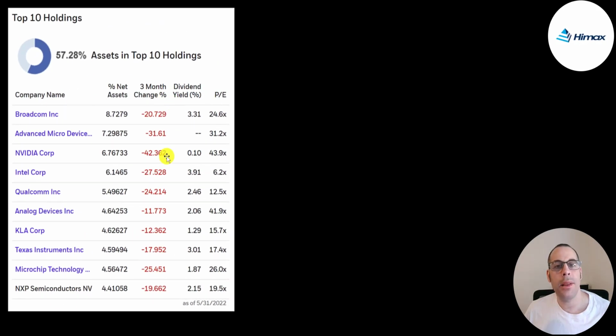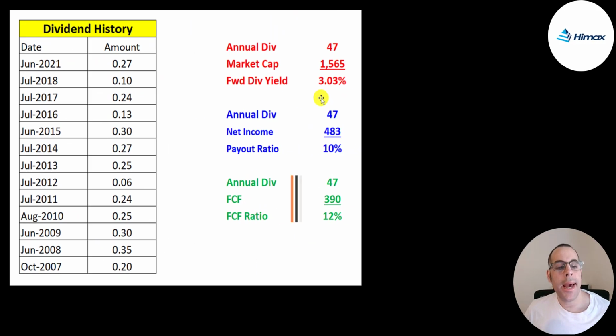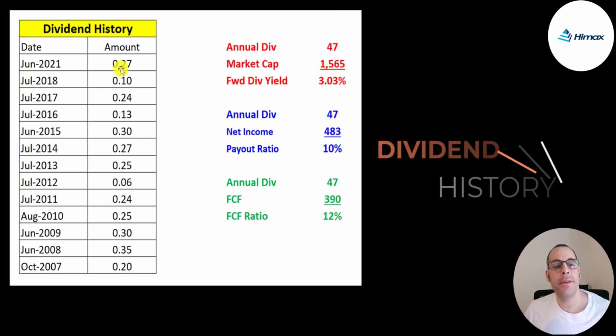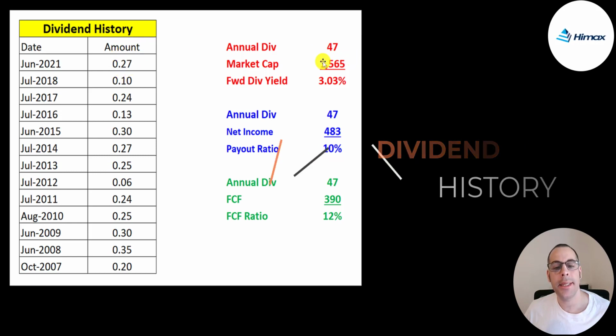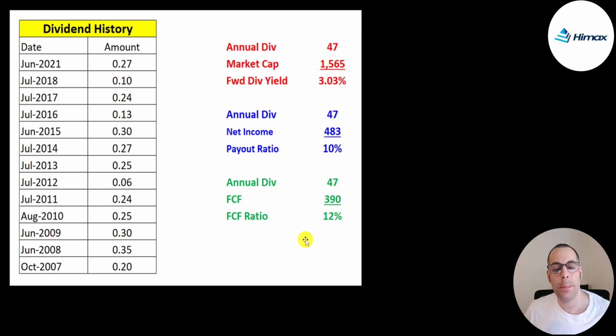These are the top 10 largest holdings in the ETF SOX. Broadcom is about 9% of the portfolio, then Advanced Micro Devices, Nvidia, Intel, Qualcomm, Analog Devices, KLA, Texas Instruments, Microchip, and NXP. They pay an annual dividend, and they cut their dividend in 2019 and 2020. They brought it back in 2021. It's a yield of 3%, which is only 12% of their free cash flow, so they can definitely afford to pay a bigger dividend.